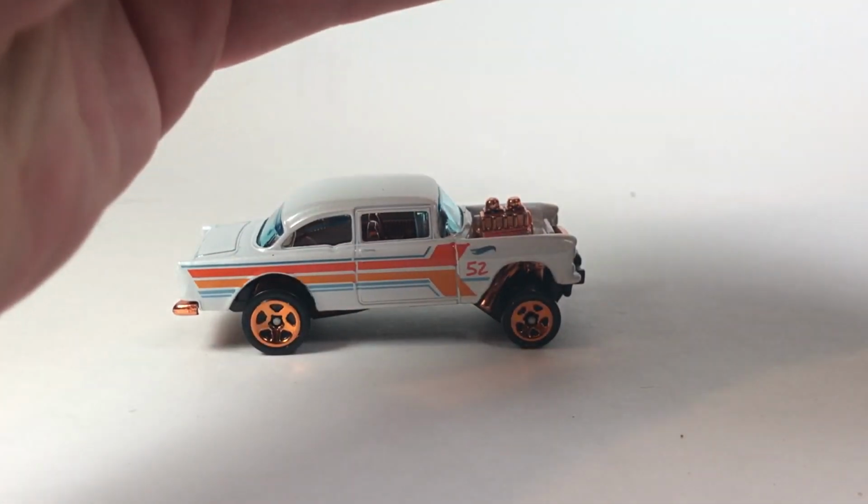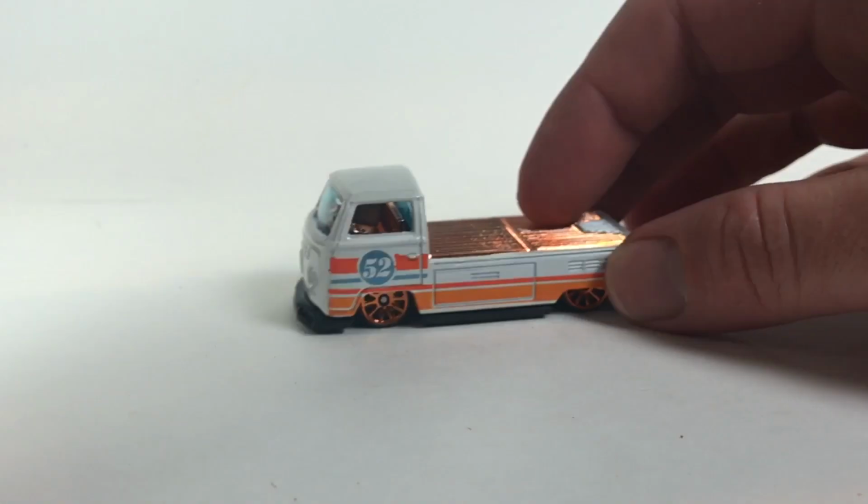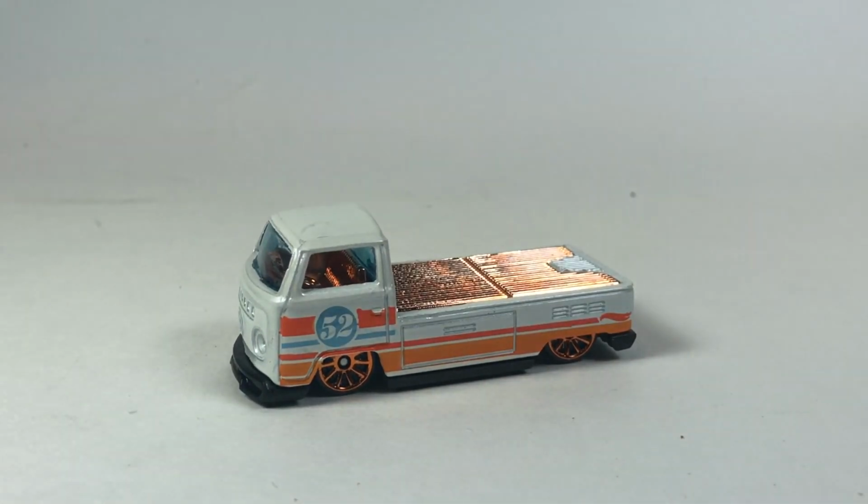And the other one is the VW. So let's go ahead and open up that really quick. And there's that guy. Looking pretty sweet as well.